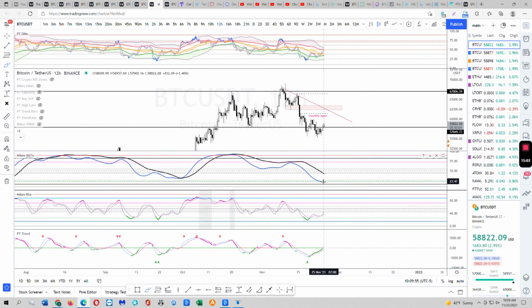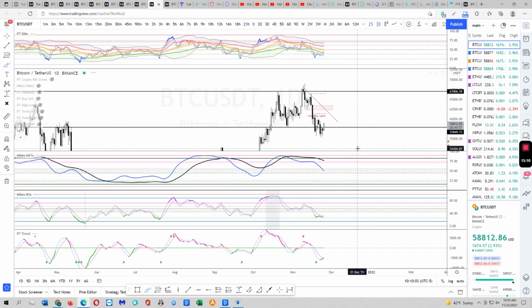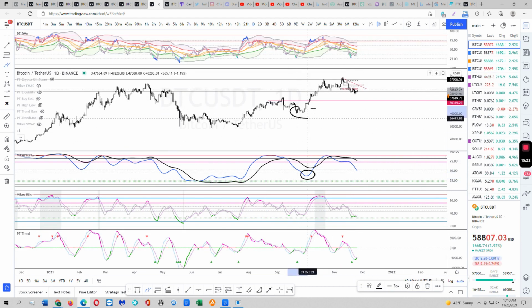You see the 12 hour still wants to curl, but the 4 hour did do its over under. It's a 4 hour buy. Beautiful 4 hour buy. Let me see daily. Daily is still downtrending. Unfortunately, we need to reverse this. Otherwise, we need to do something like this, right here, where we reverse it, we curl it, and we go to the top side, and then it'll be your 1 top, your 2 top, and then your 3 top, and then we'll hopefully make a higher low at that point, not a lower low.